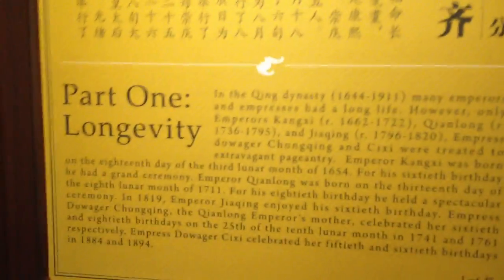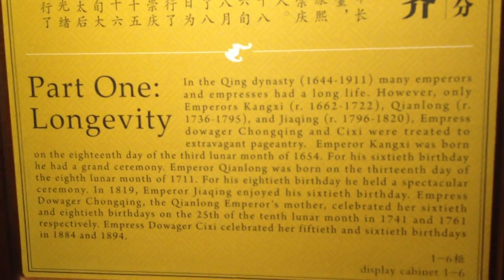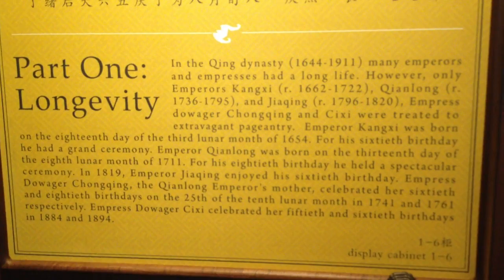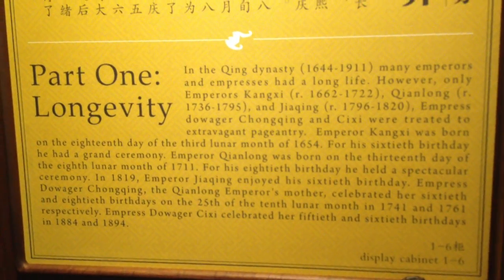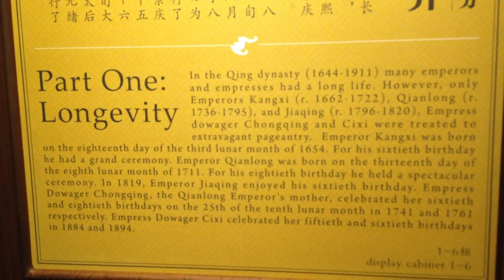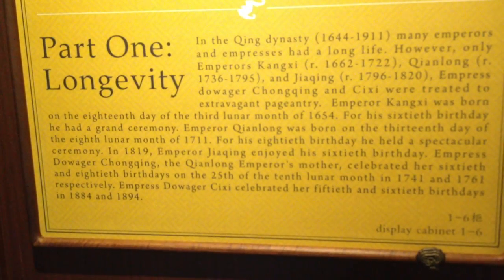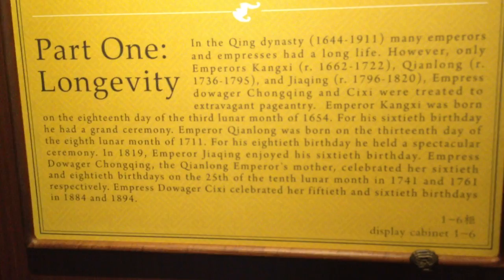Part 1, longevity. However, only Emperor Kangji, Qianlong, and Jai Qing, Empress Dowager Chongqing, and Shishi were treated to extravagant pageantry. In the Qing dynasty, many had long lives. Kangji born on 18th day, 3rd lunar month, 1654. For his 60th birthday, he had a grand ceremony.